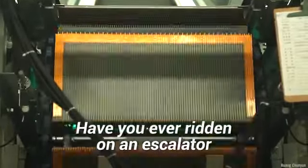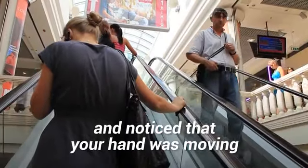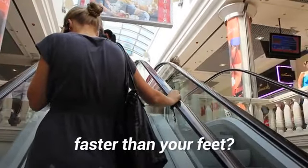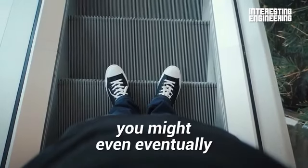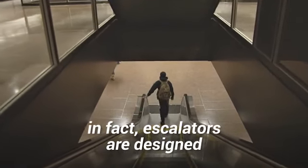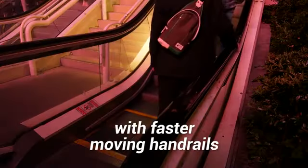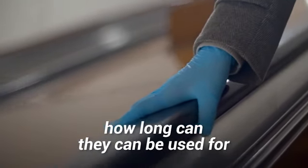Have you ever ridden on an escalator, placed your hand on the handrail, and noticed that your hand was moving faster than your feet? If you grabbed the handrail and didn't let go, you might even eventually be pulled over. This isn't a design flaw. In fact, escalators are designed with faster moving handrails in order to increase how long they can be used for.